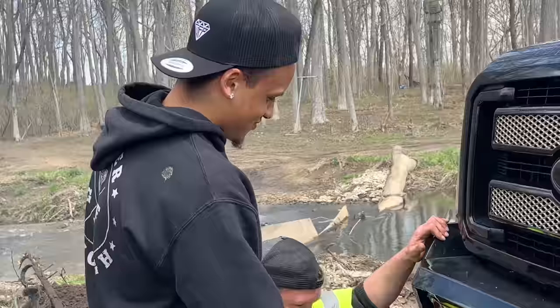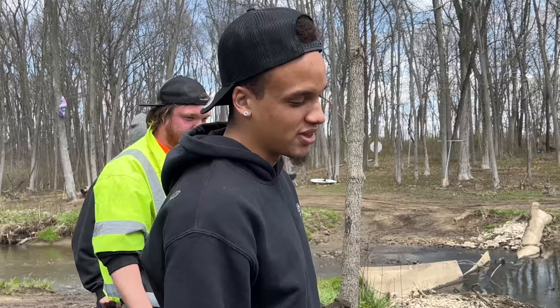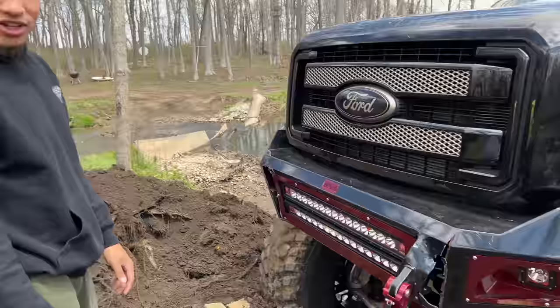Yeah. Hey, if you want bumpers to pull out your truck whenever it's stuck, or say you want to pull down some trees with your front, don't try it with Bodyguard because that will break.